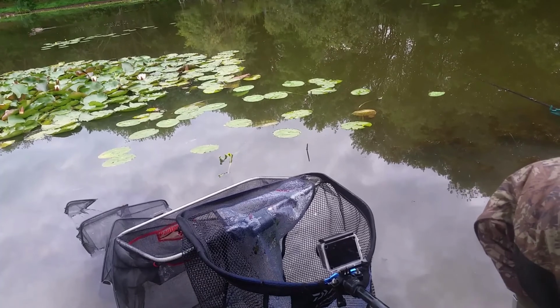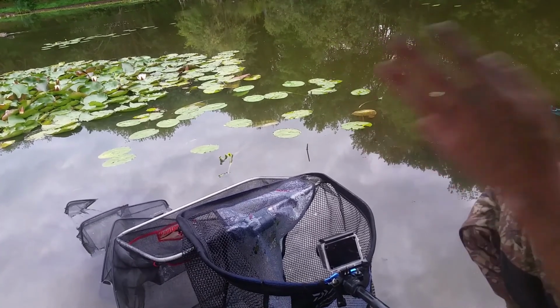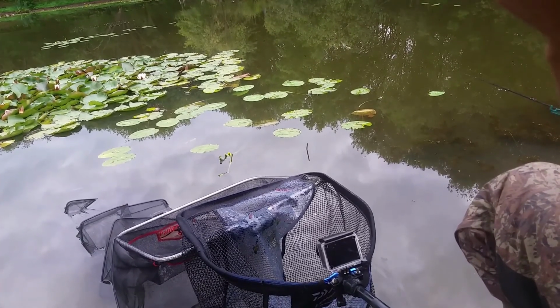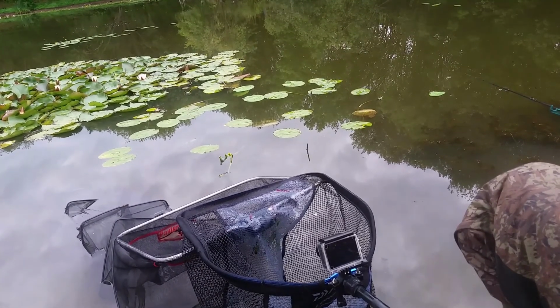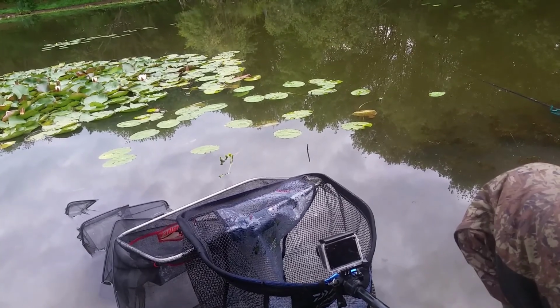Right, so we're still fishing on bread flake. I've managed to get three bream. Kev's had three bream, and I've lost two or three trying to do videoing. So there's a bit of competition now.